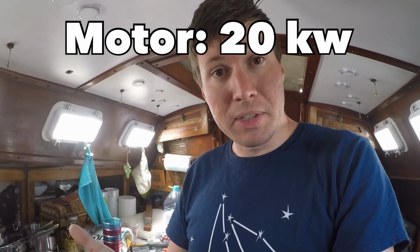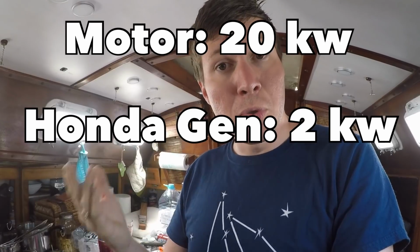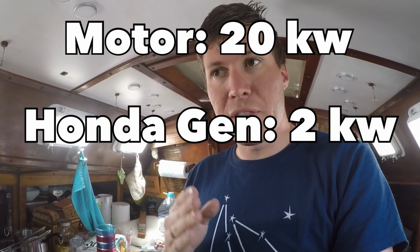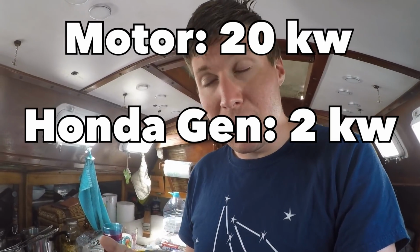So our electric motor does 20,000 watts of work. That's a lot, so that's why they call it 20 kilowatts. Now, our Honda 2000 is a 2 kilowatt generator, which means that it puts out 2,000 watts of power. So while the motor can run at 20 kilowatts, the generator can only put out 2 kilowatts. So if you're running just off the generator, you can only run at the rate that the generator can put the power out. Now 2 kilowatts is great, that's a lot of power, that gives us pretty good speed.